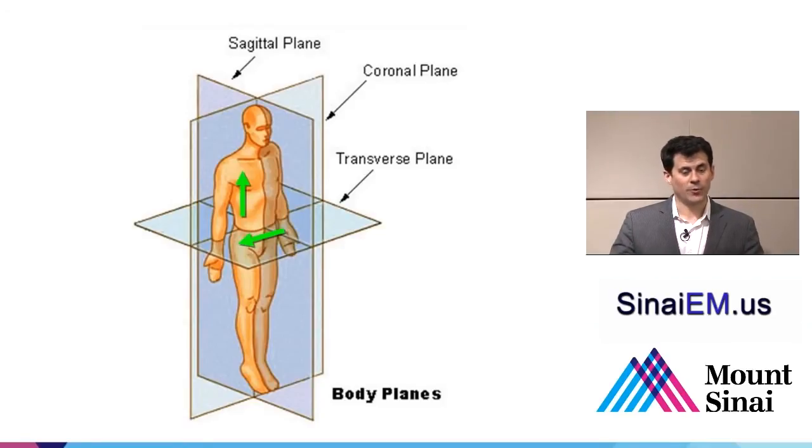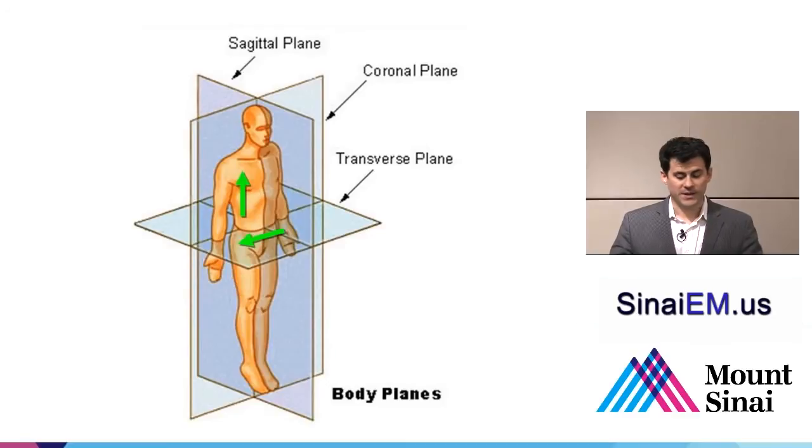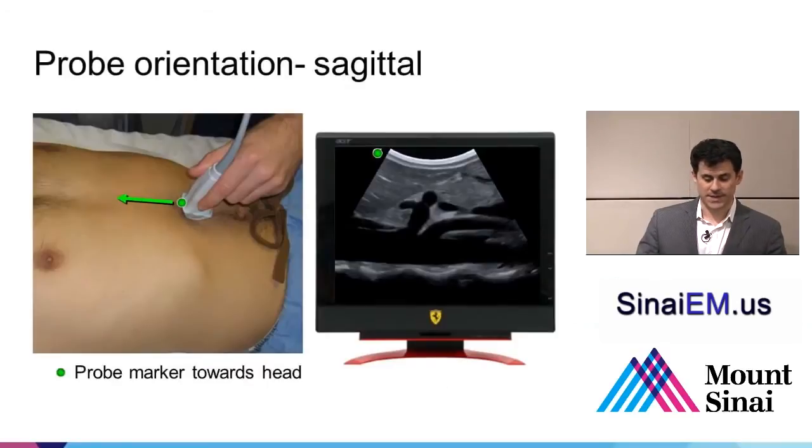So the way we do this is we orient the probe marker. If you're scanning in a sagittal plane or a coronal plane, meaning you're scanning sort of through the long axis of a patient, you'll hold the ultrasound transducer such that the probe marker is facing towards the patient's head. If you're scanning in a transverse plane, you're going to hold the ultrasound probe so that the probe marker is facing towards the patient's right-hand side. So again, if you're aiming up and down, you're going to be towards the patient's head. If you're aiming left to right, you're going to hold the probe towards the patient's right-hand side.